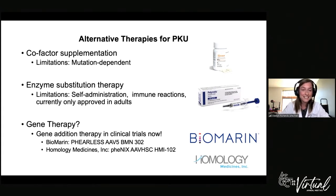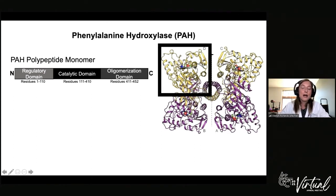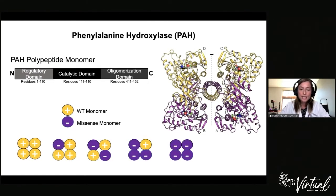But before I get into that, I want to talk a little bit about the phenylalanine hydroxylase enzyme itself. This enzyme is translated as a monomer, and these monomers go into the cytoplasm of hepatocytes where they oligomerize together and form a homotetramer in its fully active form. But as in the case of a carrier where there's a wild type allele that expresses a wild type monomer and an allele that, say, has a missense mutation that produces a stable monomer that is mutated and not functional, these monomers can still oligomerize and interact together in the different configurations just shown here. And the overall result could be an overall decrease in the potential enzyme activity.